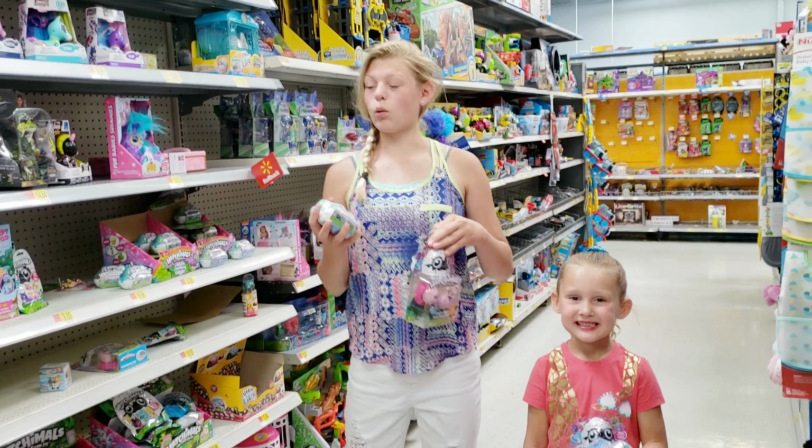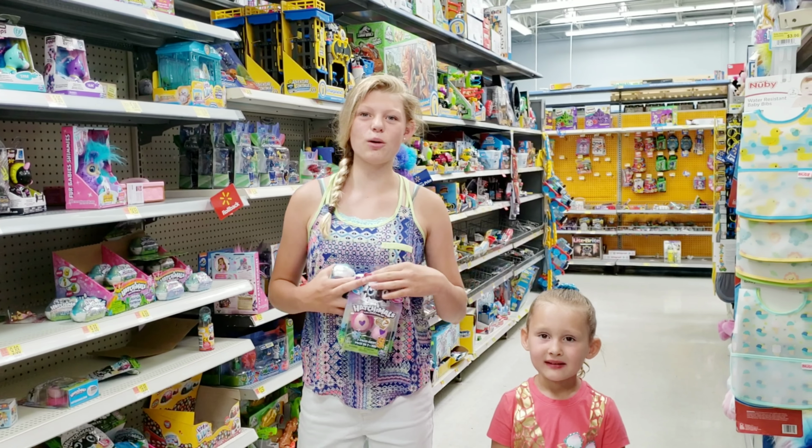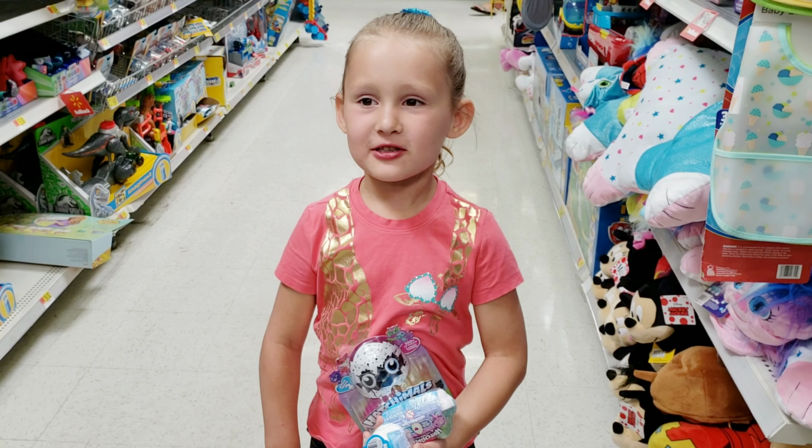We found some pretty neat stuff at Walmart. They're a lot different than the other stores. Super excited. I can't wait to open the Hatchimal stuff.